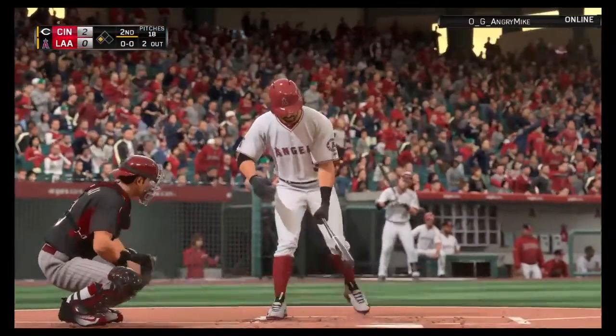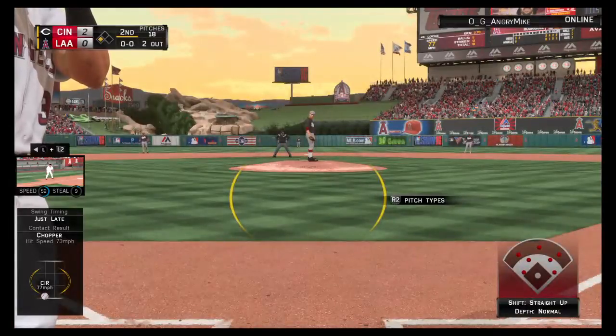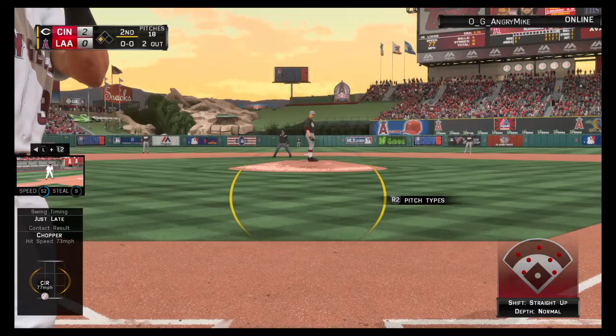Sean Rodriguez gets his first shot now, trying to cash in with a runner at third and 2 gone. Yeah, and all he needs to do here is find a hole anywhere.